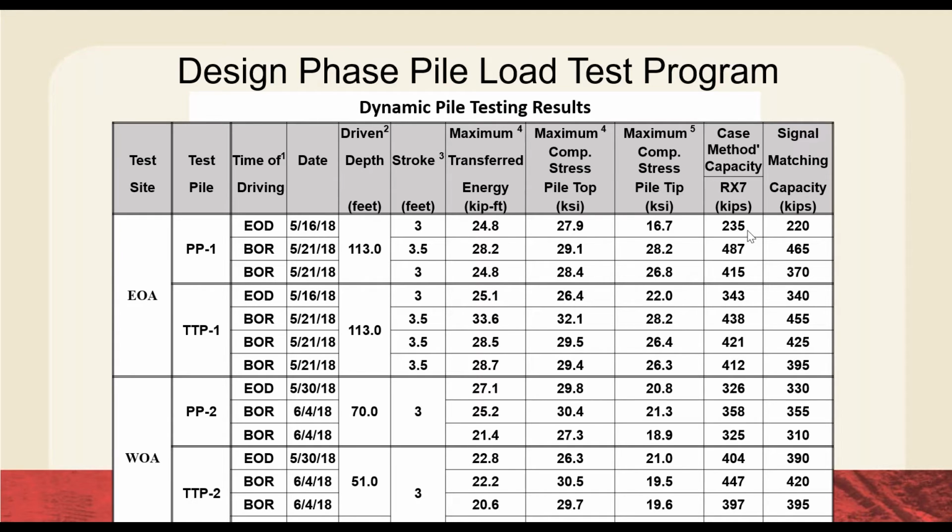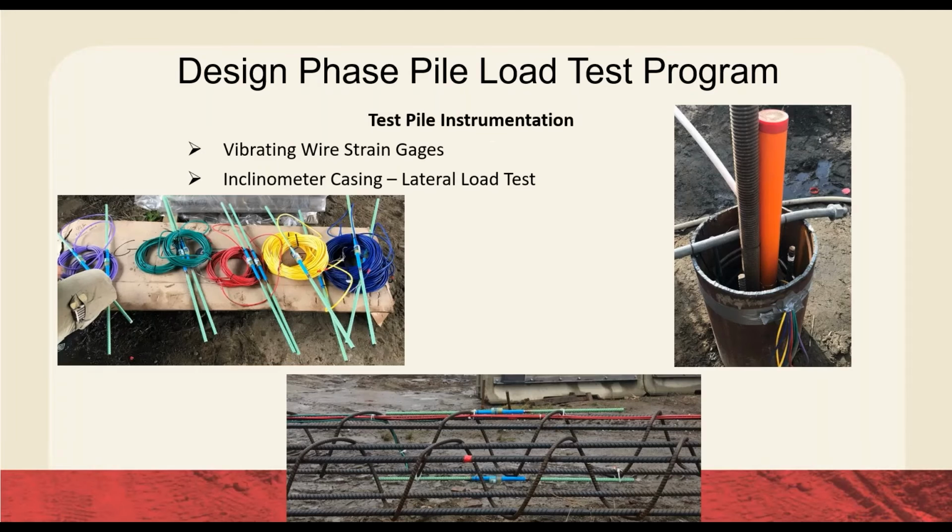In some cases, at the east of Amtrak, we did see a pretty large increase between beginning of restrike and end of drive. But on average, it was maybe 15 to 20%, and we were hoping to see larger increases, if only to help make this a slam dunk for us and our client to pursue. But we were able to show enough progress and enough potential that they allowed us to move forward with the static load testing program.